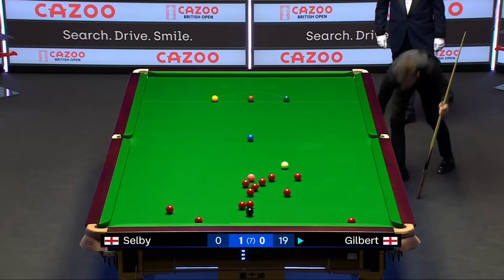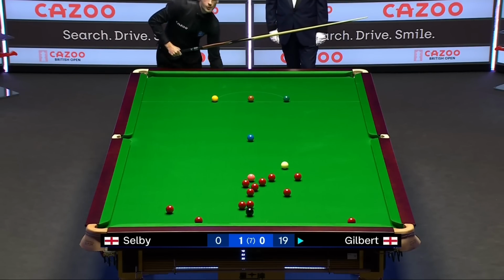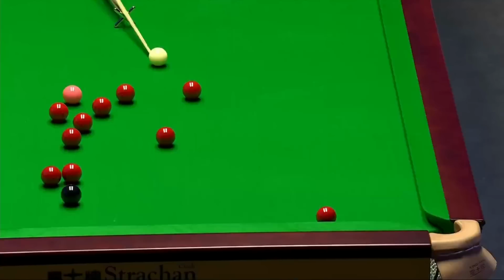He won that ranking event, but dropped out the top 16, and he's never quite got back in. And of course, the problem is when you drop out the 16, you have to go to qualifiers. You know, they're not enjoyable occasions going to these leisure centres, and he's lost a bit of confidence along the way, I think, which he's trying to get back up again.